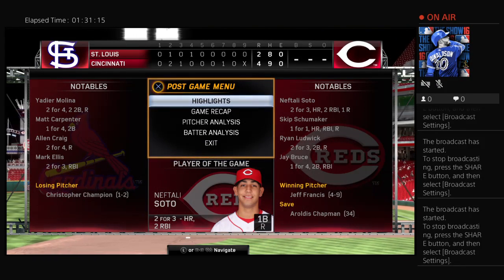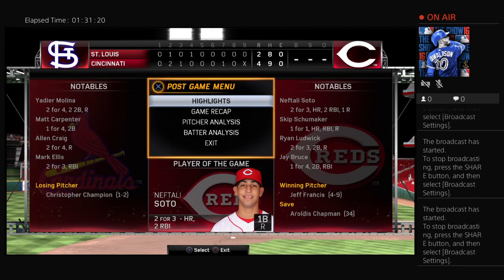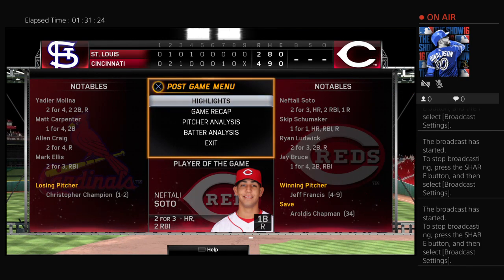The final line score for our ball game tonight: for the victorious Cincinnati Reds, 4 runs on 9 hits, no errors. They left 5 men on base. For St. Louis, 2 runs on 8 hits, no errors. They left 6 men on base. Time of the ball game, 2 hours and 51 minutes.